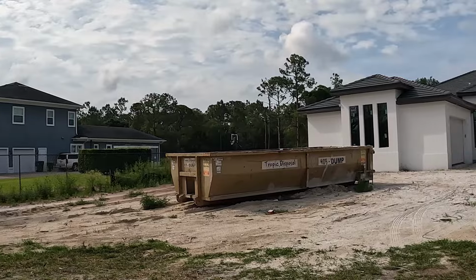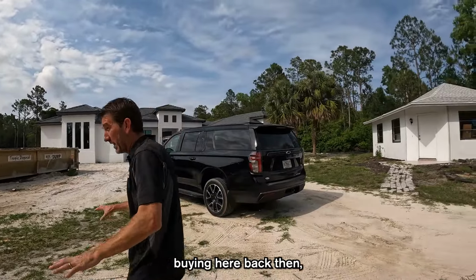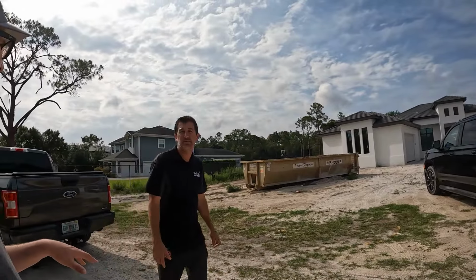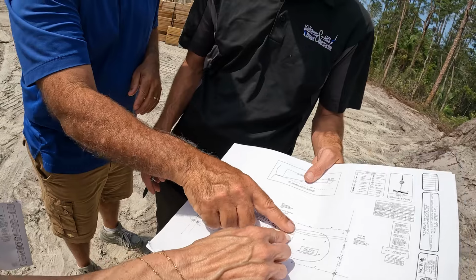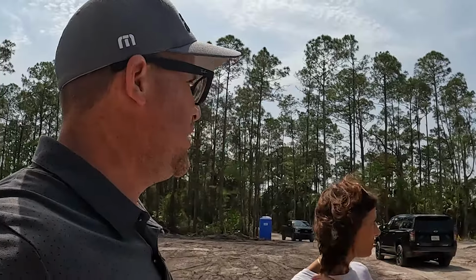Is this a good area? Oh yeah. If I would have known about this back when I graduated, buying back here, because these lots are going for like $1 million. Now it is. What was it before? When I was in high school, probably like 200 grand. Cedar would be good here because then it won't block the view. I feel like the game room should go there. Yeah, either one. I don't know how we're doing a casita right now.